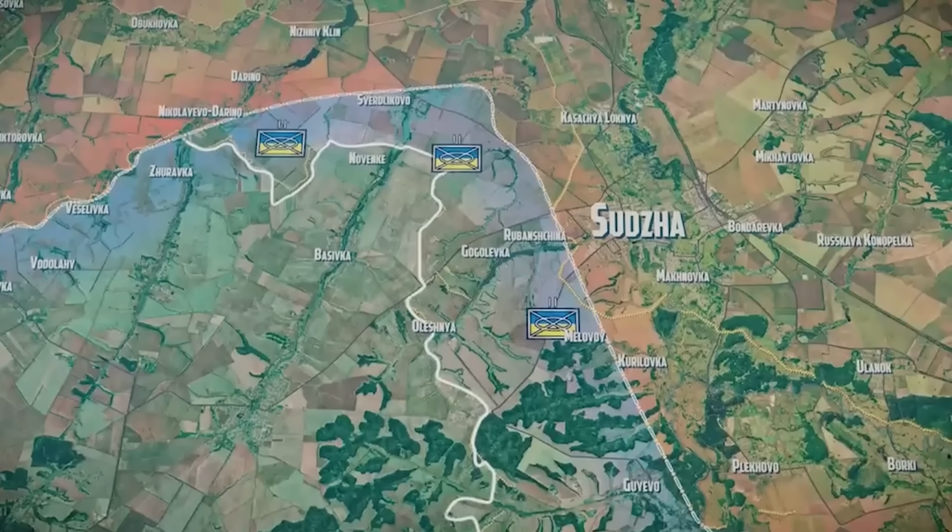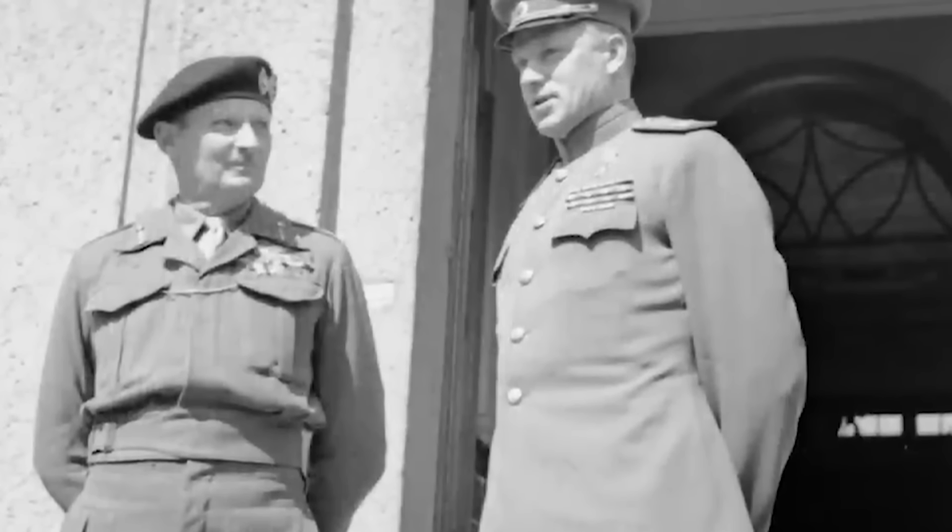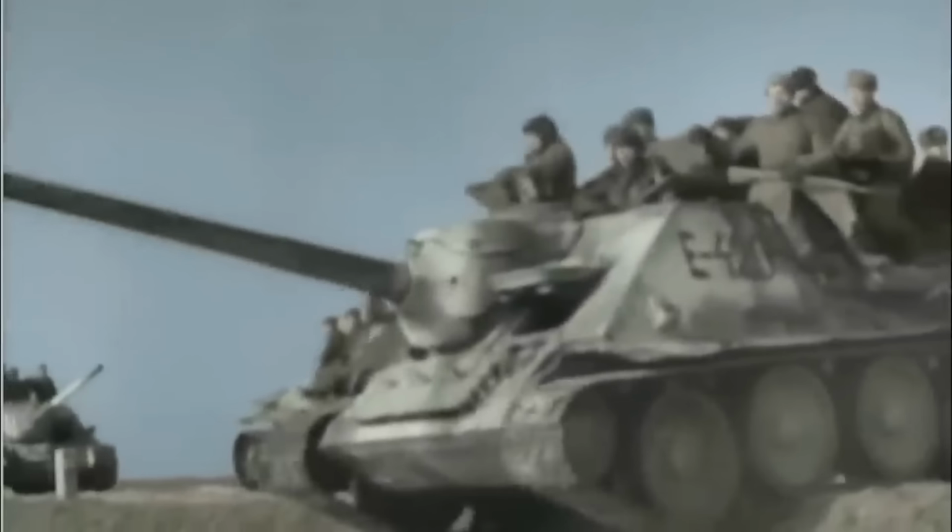Invading Europe. Historically, invading Europe was a strategic military goal for many empires. However, in the modern era, with the rise of international cooperation and diplomacy, the concept of such invasions has become obsolete. The world has shifted towards peaceful resolutions and economic alliances.